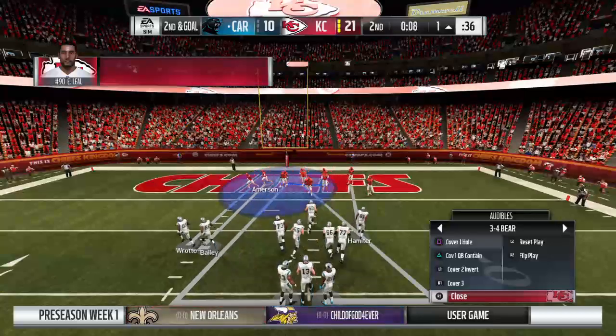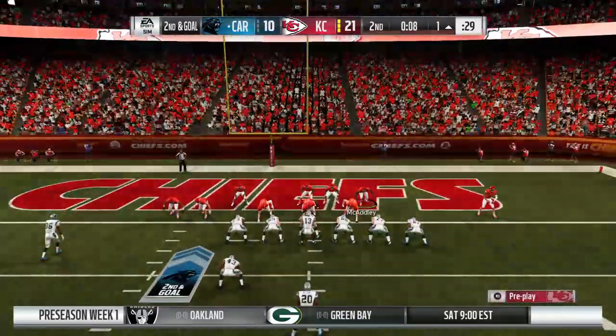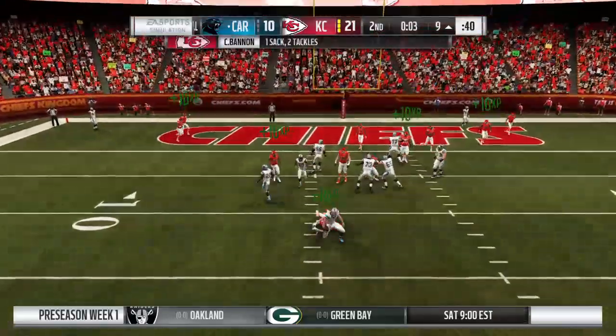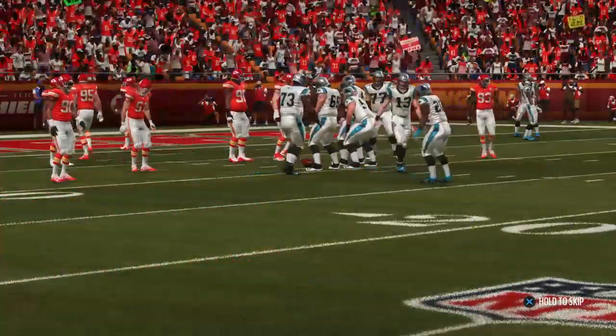Another shot from the 1 on 2nd and goal. Hurry up, here we go. They'll look to throw again. And he's going to be wrapped up and driven down. So it's 3rd and goal now, and this is where the Arrowhead crowd can make it very tough.